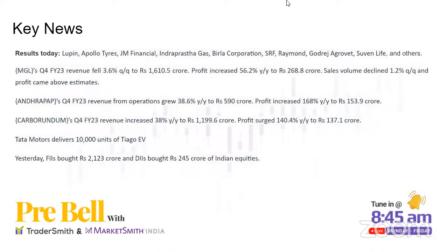Any stock which is in the results category, the volatile action might happen, whether on the higher side or on the lower side. We're not very sure, but please be watchful of your positions.